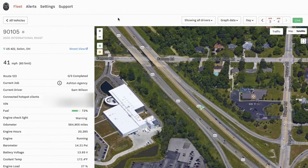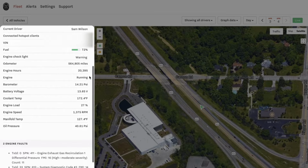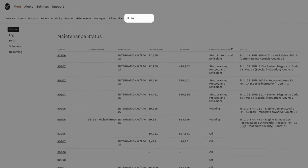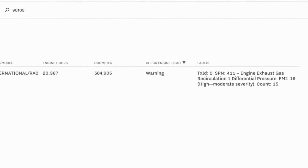Samsara collects data directly from each vehicle's onboard diagnostics port to help you proactively spot issues such as failing batteries and engine faults. The Maintenance Overview tab shows you the status of your fleet at a glance, so you can quickly identify vehicles that might need service.